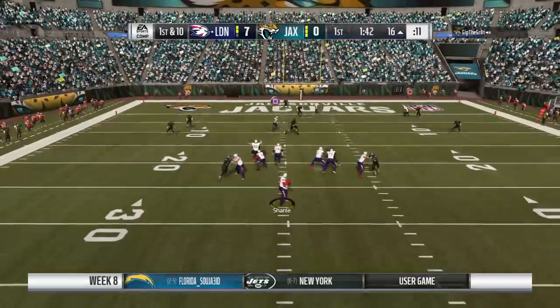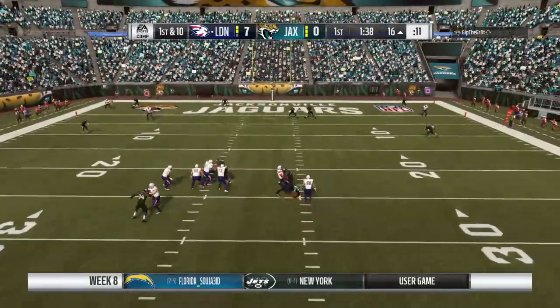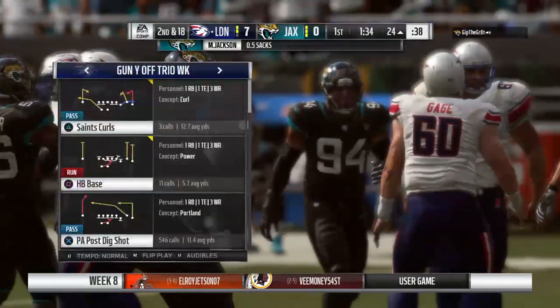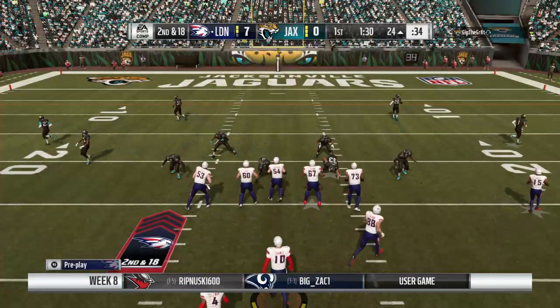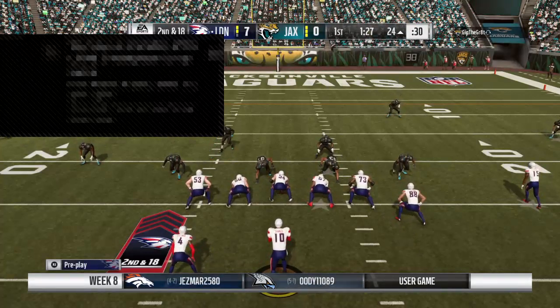They'll look to throw here on 1st down. And he's going to go down. He's sacked back at the 24. Malik Jackson. With a great push up front, he picks up the sack and a loss of 8. So that complicates things a bit here. 18 yards to go now on second down.